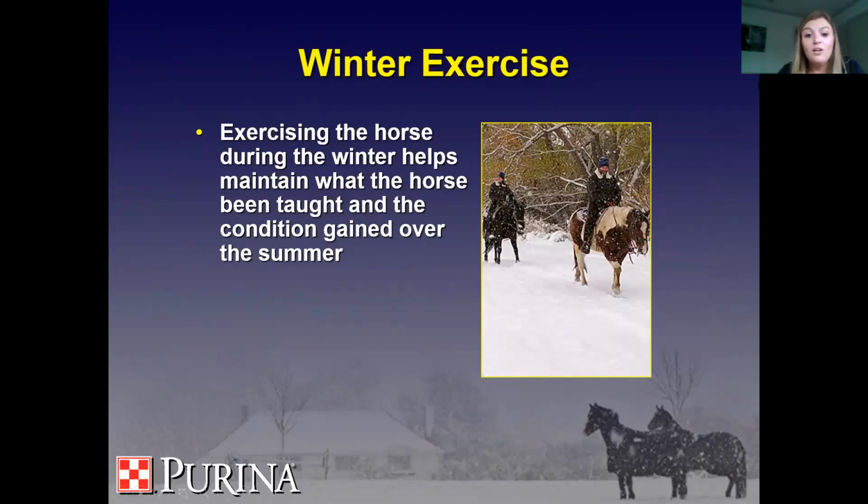Many horses are given the winter off from work due to the cold, because we lack time, or because we think it's a break period from the heavy show season. However, if horses are left too long, they forget what they have been taught and lose the condition they gained over the year of work. So you're almost starting back at square one on their conditioning, going back into the show season or coming up into the spring.